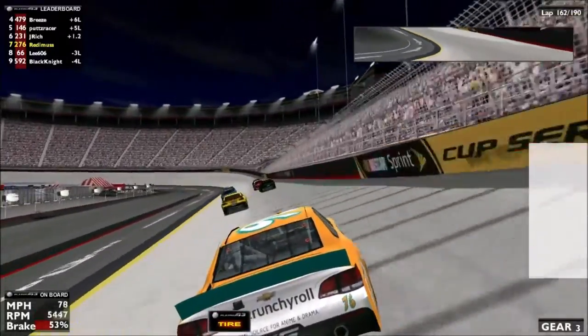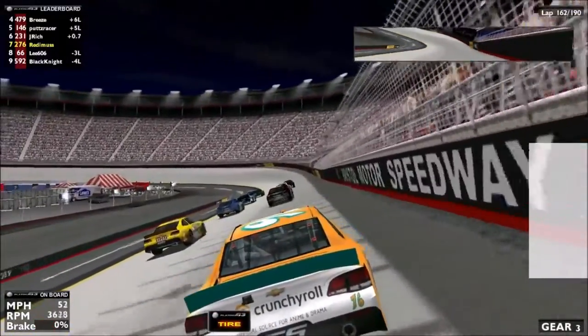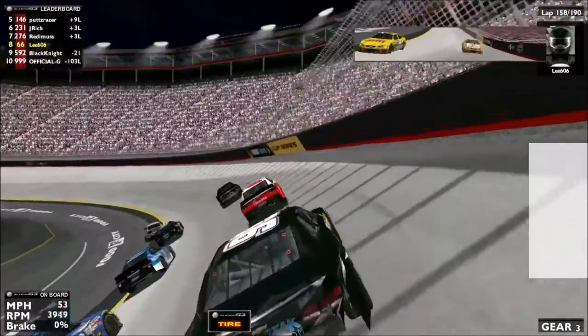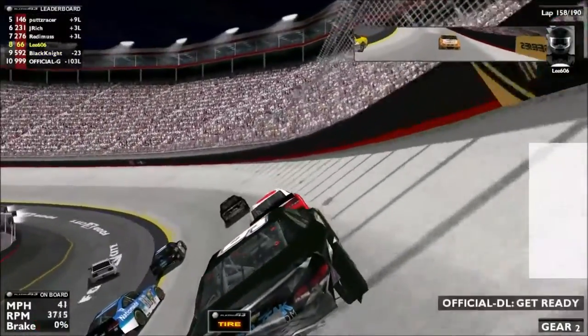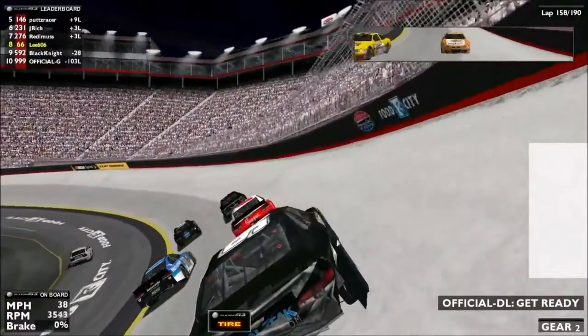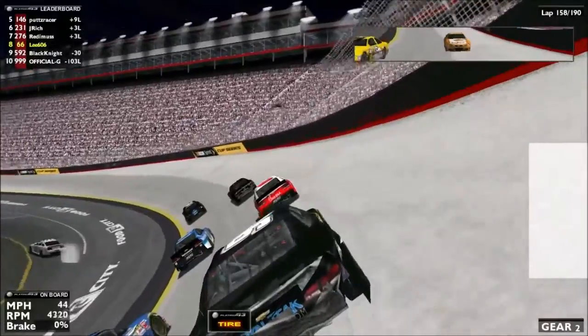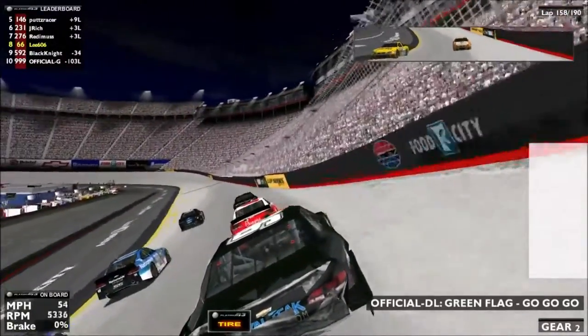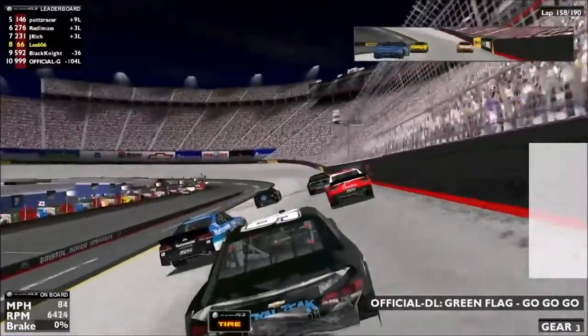Shouldn't Breeze get his lap back again, though? I don't know. You only get one back. Well, you gave it back to Brooke when he pitted. That was because of a lot of mistakes, a lot of issues that happened. Well, I got blocked in the pits, so I couldn't get out in time. Green, green, green. There they go.